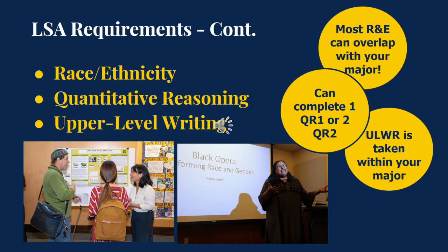In addition to the distribution requirement, there are 3 other general education requirements that you'll need to meet to get a degree from LSA. The first of these is the race and ethnicity requirement. These are courses where race and ethnicity is the primary focus of the instruction. These are courses that can overlap both with your major and with distribution and are usually 3 or more credits.